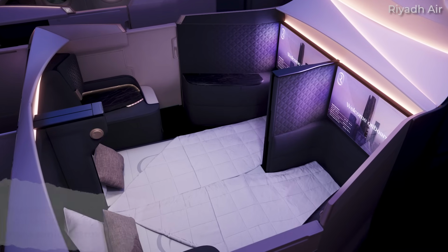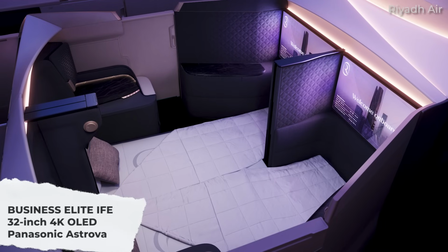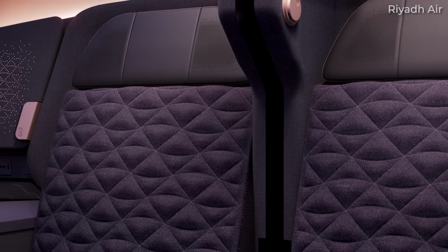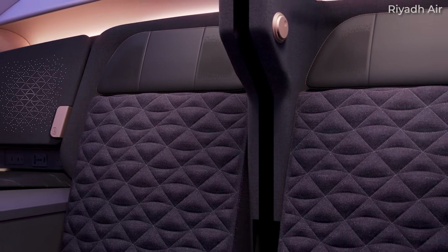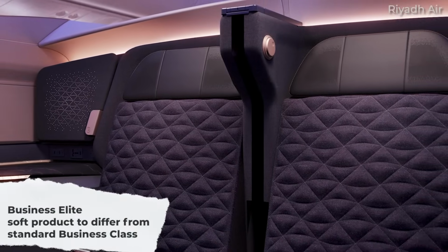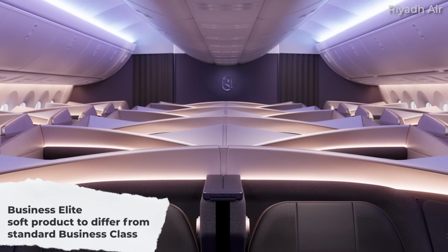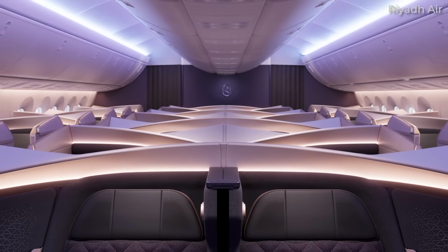They will also have 32-inch 4K OLED screens, which are said to be the biggest screens that have been put on a business class product. While Douglas remained fairly tight-lipped on what the airline's soft product will entail, as this will come as a separate reveal, he did let slip to Simple Flying that the Business Elite soft product would be different from the standard business class product. Understandably, this product will attract a higher price, though what this is yet to be revealed.